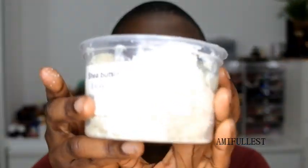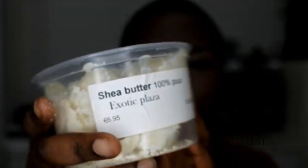Of course, I break it down just so that it's easy to put everything into the container. When I'm taking it, I do mix it with some coconut oil for my skin, so I can take a little bit out, but this is what it looks like. As you guys can see, it is Pure Ghana Shea Butter.